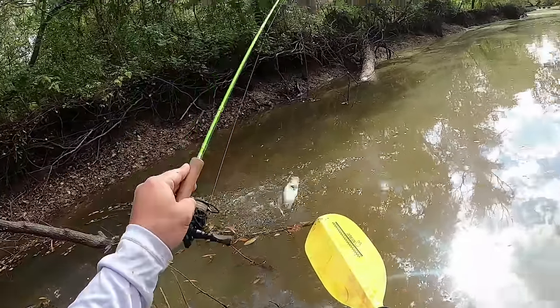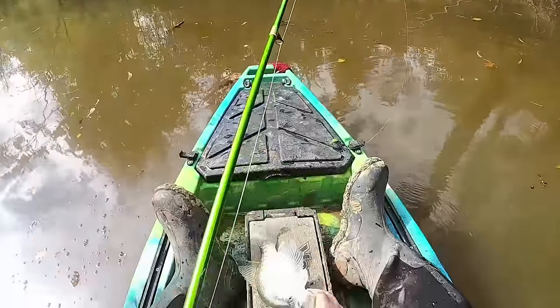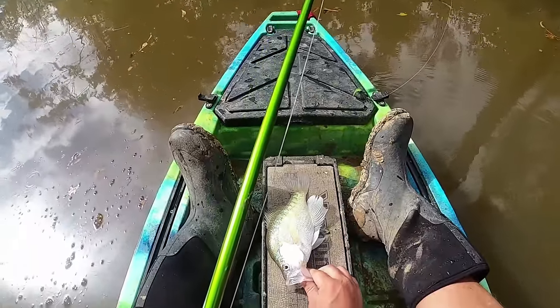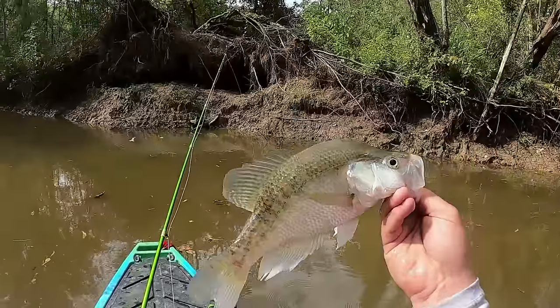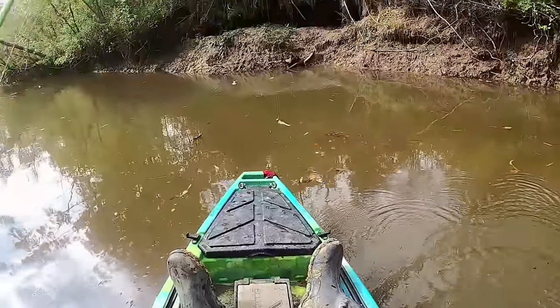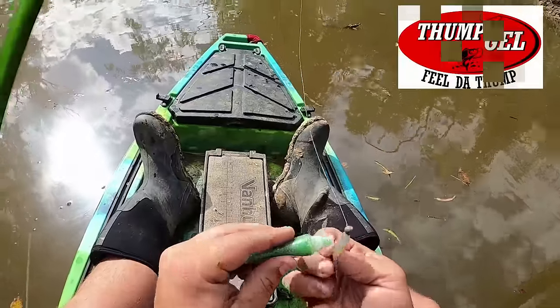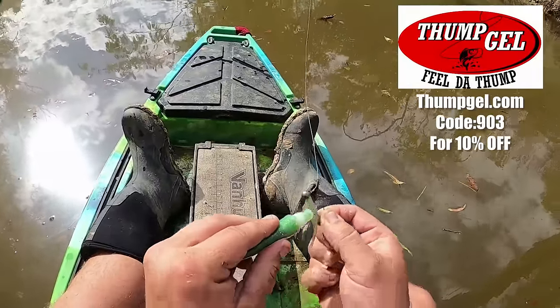There he is. Oh my goodness. That's a good fish. 12-incher. 12-incher, baby. Let's go. Oh, a little feisty.